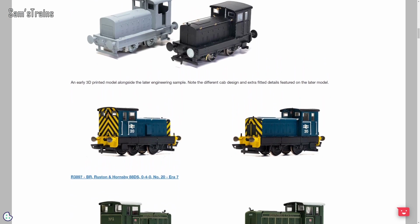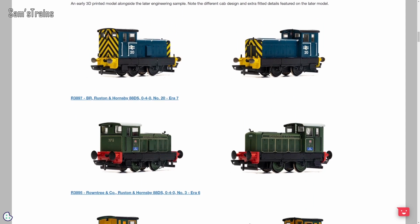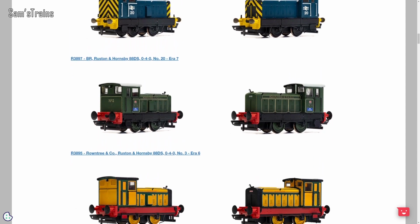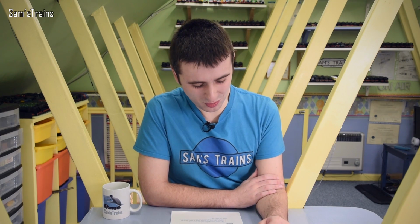But if you want to see what the products are actually going to be like, they've shown quite a lot of decorated samples. Well, they call them near production samples, which suggests that these models are getting ready to go now, which is really good. Yeah, there's a lot to choose from, isn't there? I have pre-ordered one, so hopefully I'll be able to get one soon. And before very long, hopefully I'll be able to show you one of the new Rustons.